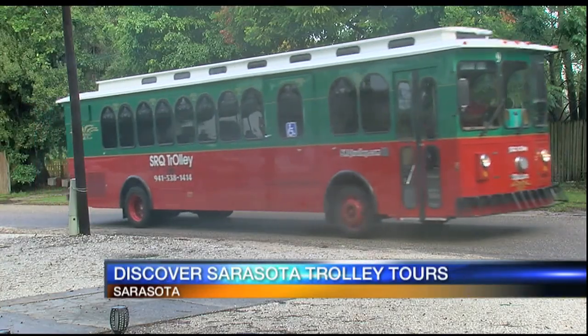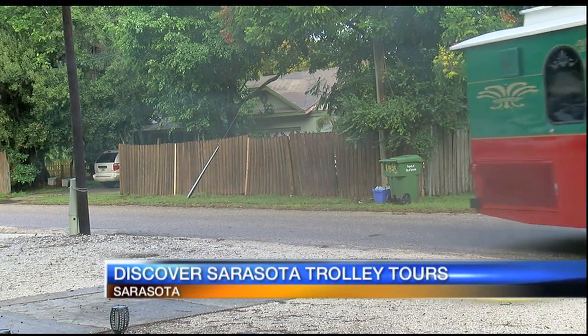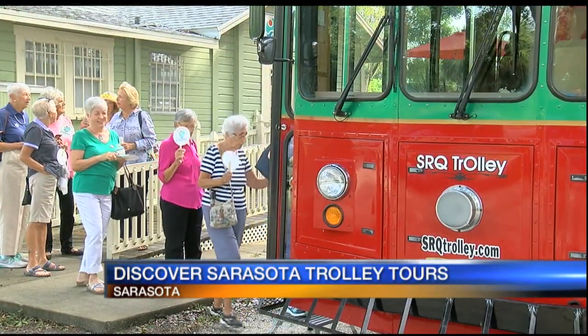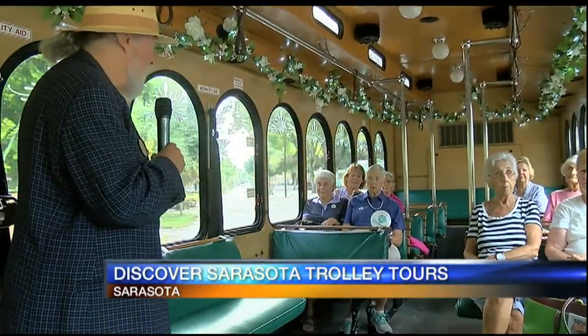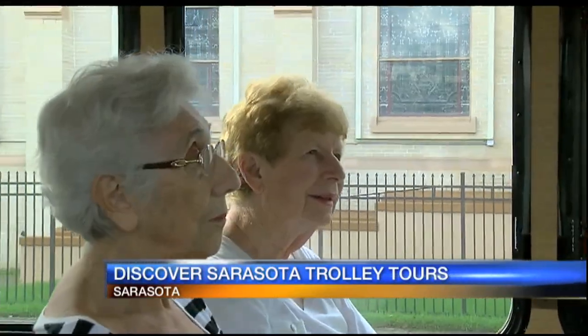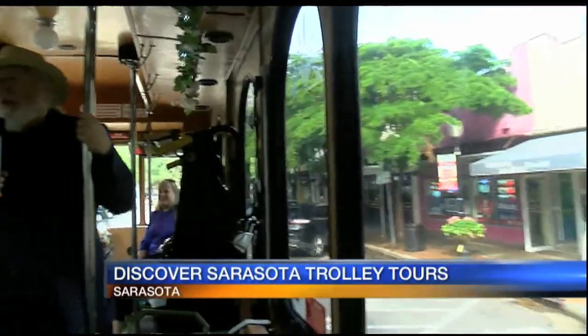A guided trolley tour in Sarasota will soon be the first of its kind here in the Suncoast. A local entrepreneur has begun Discover Sarasota Trolley Tours. Starting later this month, visitors or residents who want to learn more about Sarasota can take one of the 4 guided tours. The options include a city theme, a circus theme, or a ghost tour just in time for Halloween. Tickets start at $35, and for more information, just look for this story on our website, mysuncoast.com.